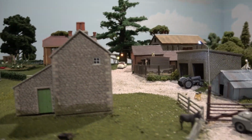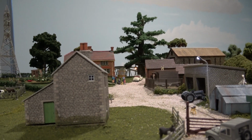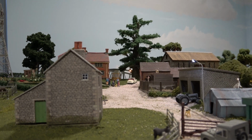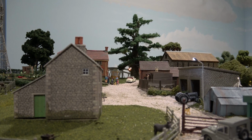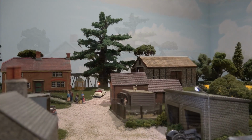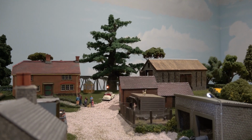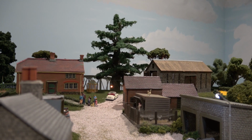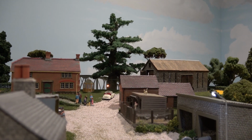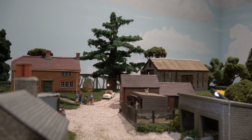Other things I've been doing. Well, I built three trees here recently. That was an attempt at a kind of beech tree type structure. Not really sure how well I did, but it's still a nice tree, whether it looks like a beech tree or not. And it fits in very well right there.